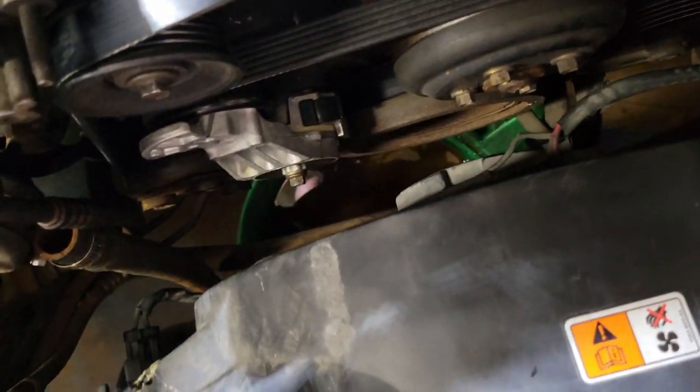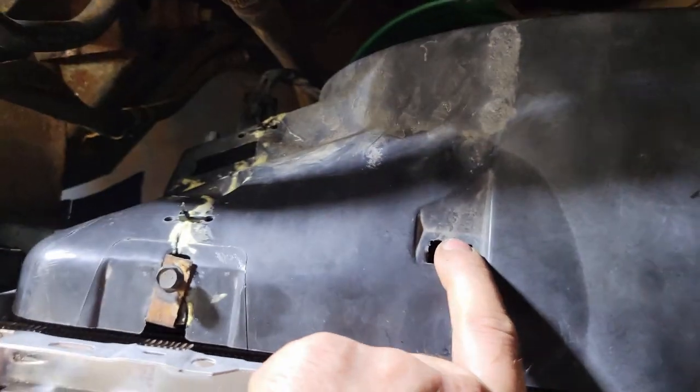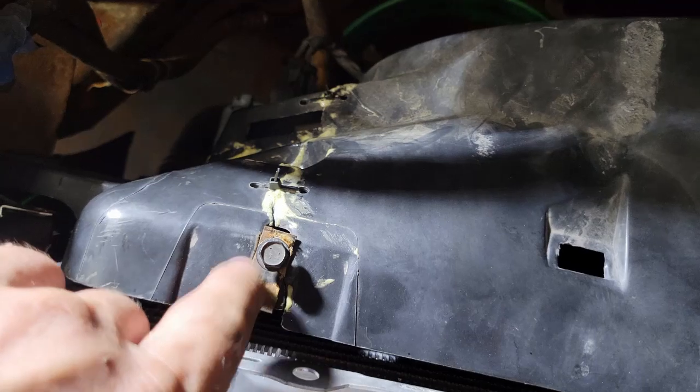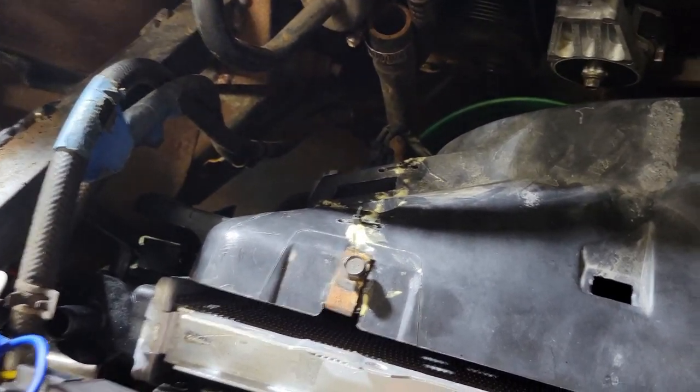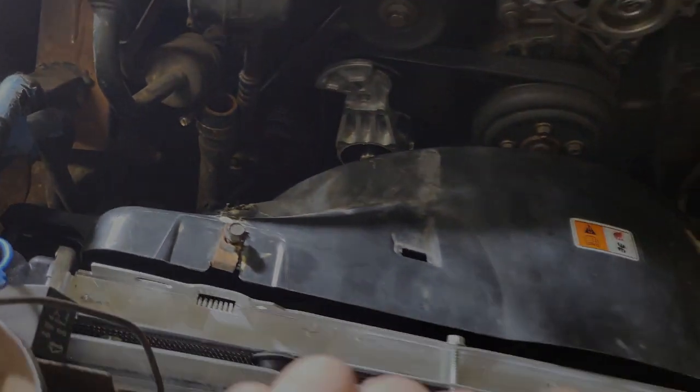The biggest thing with this, and that I'm really excited about, is it has a mount. So this right here and this right here is to mount the cooling reservoir. So it'll sit in place the way it's supposed to. So, all right, later.